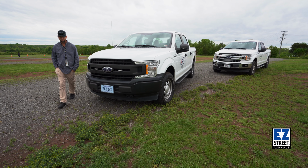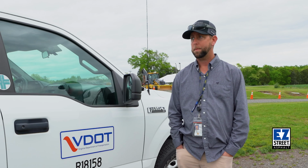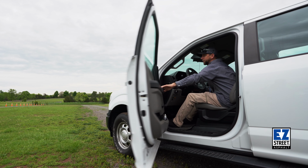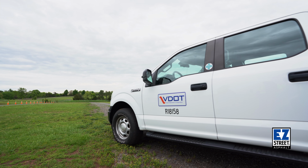I'm always skeptical when I see something that's labeled cold mix that's a permanent repair. I'm Justin Springhetti. I'm one of the Fairfax Maintenance Operation Managers for Northern Virginia District. I've been with VDOT since 2005, so 18 years this year. Me and my team, we're a section of VDOT maintenance, so we maintain public roadways, anywhere from potholes to patch repairs.